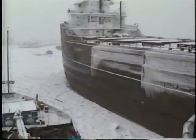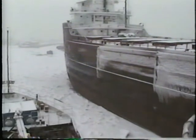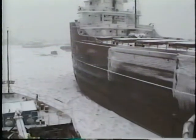The role of the Sundew is a well-respected one. The vessel and its crew enjoy a special relationship with the citizens of Duluth Superior. And the people really appreciate and respect the Coast Guard here for what we do. It's very tangible to them. The value the Coast Guard provides in this community is obvious.